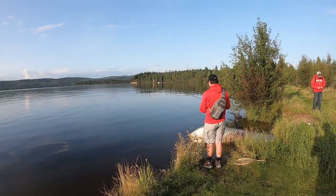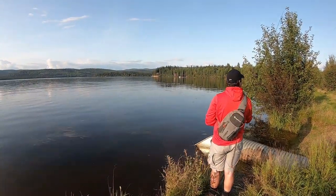Okay, so we just left Fairbanks. It is Friday night, about 8 o'clock right now. We decided to do a little bit of fishing. The state fair is going on in Fairbanks right now, so we knew there weren't gonna be a lot of people out here. We're right along the side of the highway here at Birch Lake, and you guys are gonna see the first cast here today.